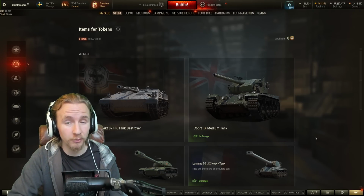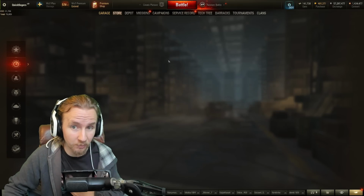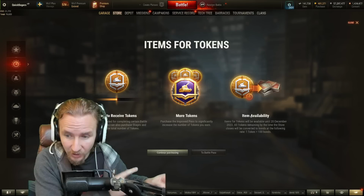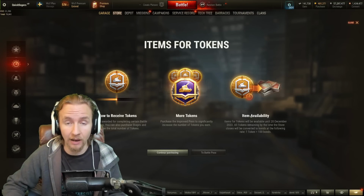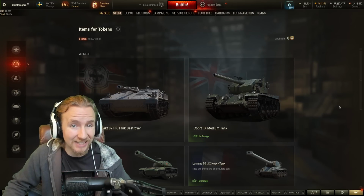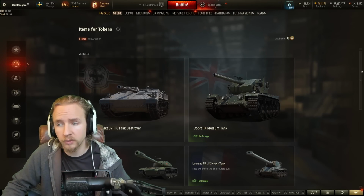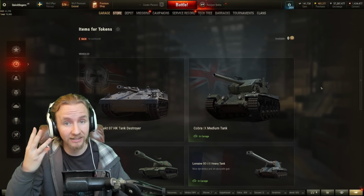As 2023 is rapidly disappearing, so soon will your tokens. A lot of people don't realize that the tokens inside the store from the Battle Pass will be automatically converted to bonds at 1 token equals 100 bonds on the 20th of December. So to help all of you make the best decision about what to spend your tokens on, I'm going to be rating all 9 vehicles inside the token store based on 3 different criteria.